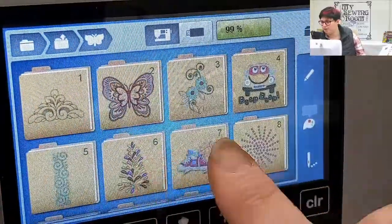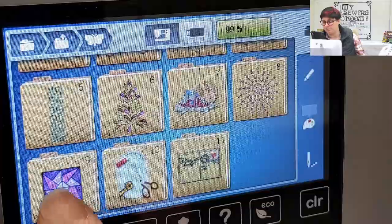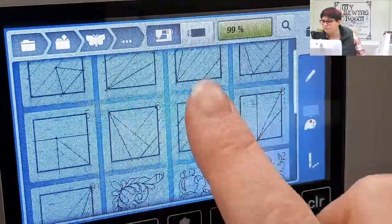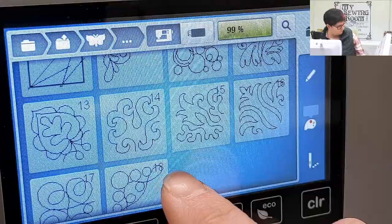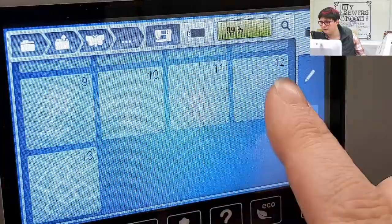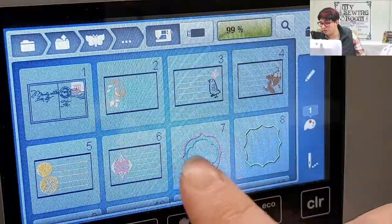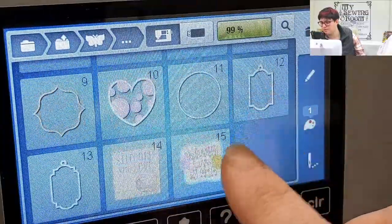Folder back up. You have new folders in here for decorative embroidery. Folder number 9 is some pieced blocks for quilting, making quilt blocks in the hoop, as well as some quilting in the hoop options. Folder 10 looks like some sprigs of florals. Folder 11 is default quilt labels or monogram frames. These are awesome. Absolutely awesome stitching.